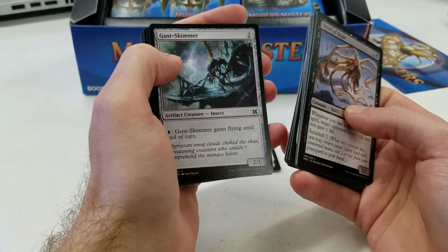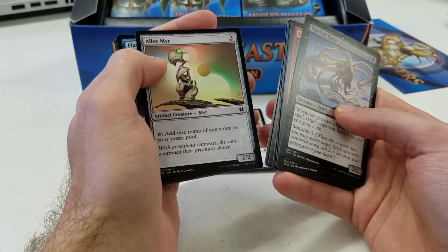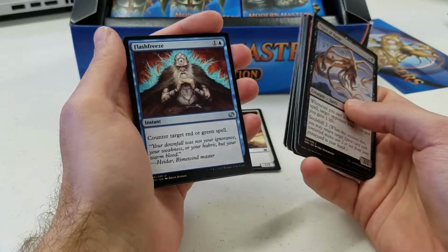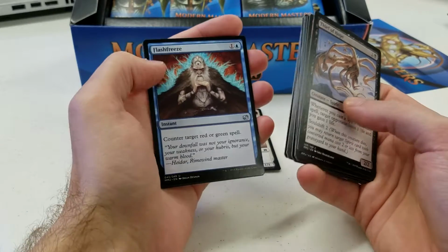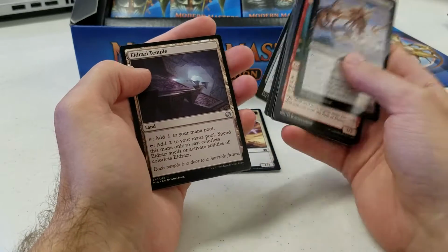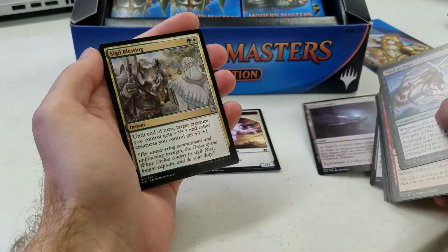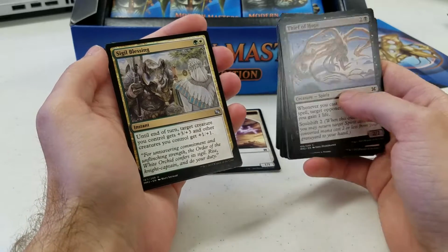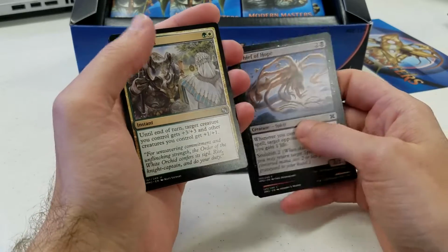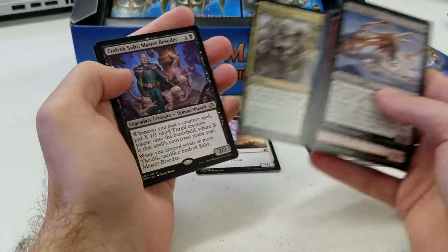Gust Skimmer. It's a 2-power flyer. Oh, there we go. That's a nice colorless generator. Flash Freeze. Counter target red or green spell. Some hate back from blue. Eldrazi Temple. There we go. Add 1, add 2 for Eldrazi. So not bad. Sigil Blessing: until end of turn target creature gains +3/+3 and another creature gets +1/+1. That's an interesting one when you want to pump two, surprise someone, do some shenanigans during combat.